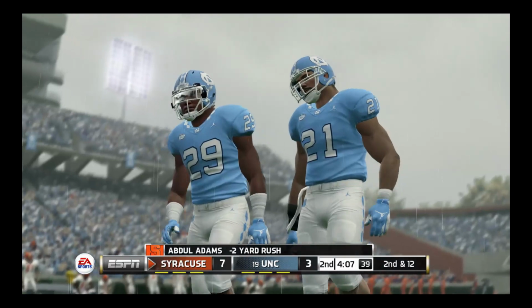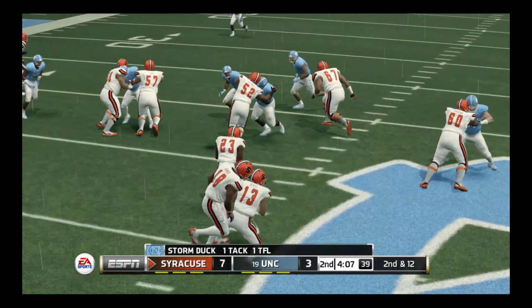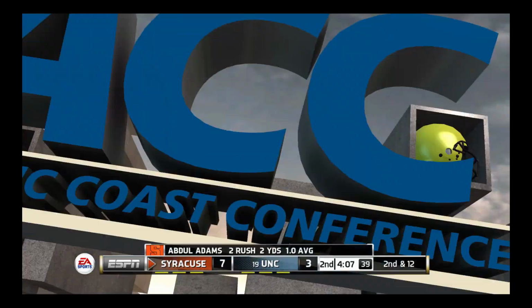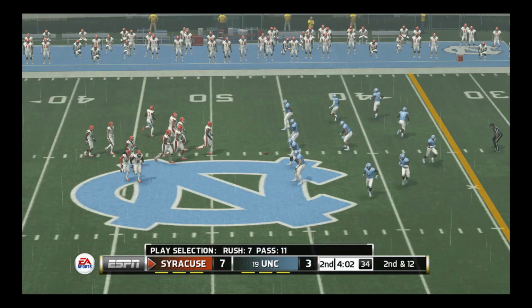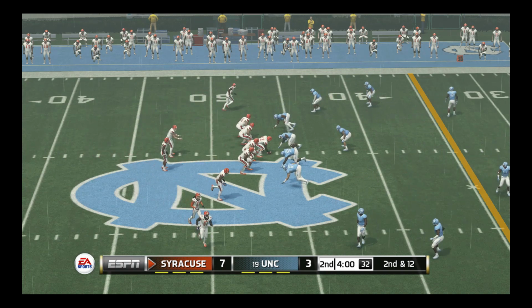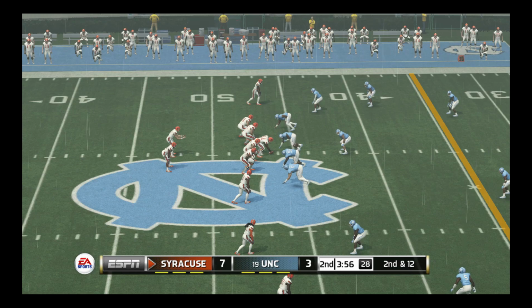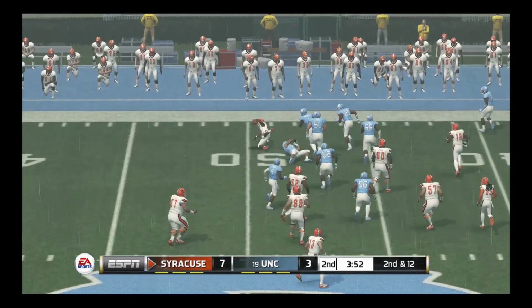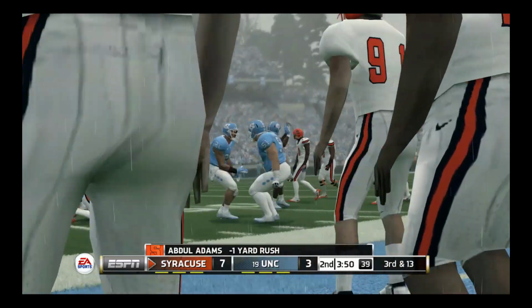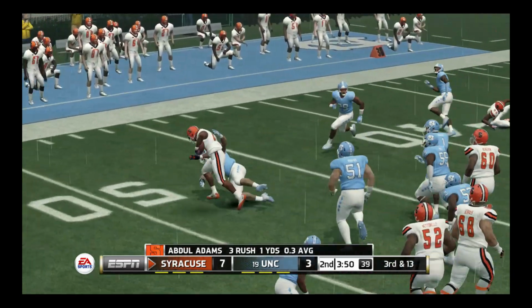For a loss. Loss of 2 by the halfback. From the 47-yard line, second down. Adams on the handoff. Tackled for a loss. The D-line did a good job of nullifying the blocks up front, and that allowed the linebacker to roam free and make the tackle in the backfield.